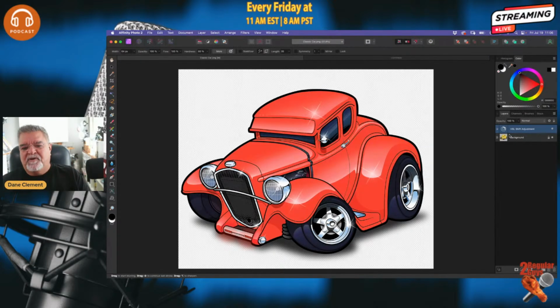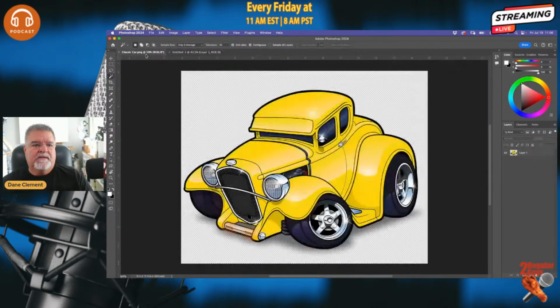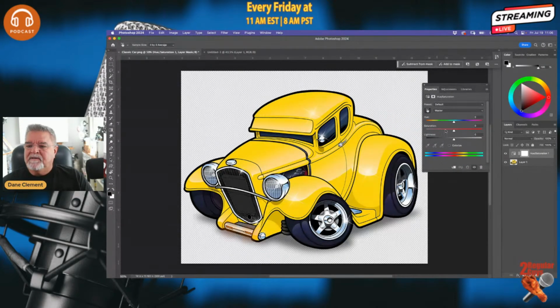Just like Photoshop, you can work on your original, or you can go ahead and keep it non-destructive. Going to Photoshop here, right? Let's go ahead and pull that same car up. I can do it the same way. I can do like this and go to hue saturation, and I'll get my window, right?